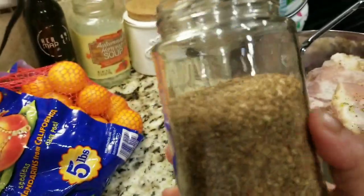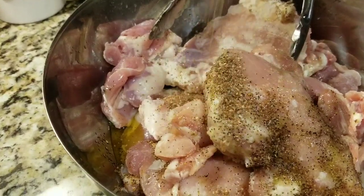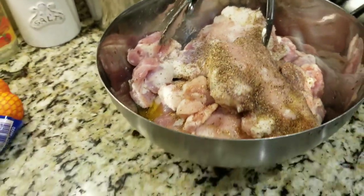Smell. And so giving it a try. Gonna sprinkle some on. John's gonna grill it up. I put a little bit of olive oil in there. Some of them are still frozen.